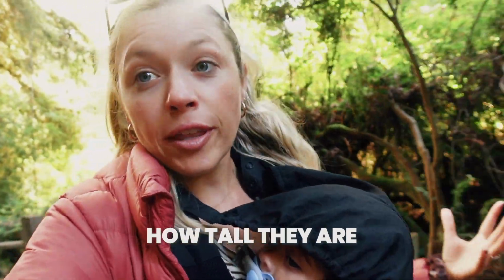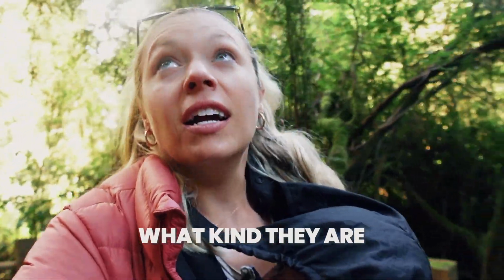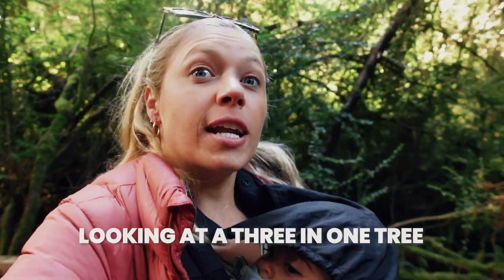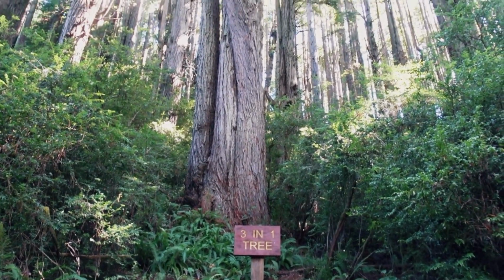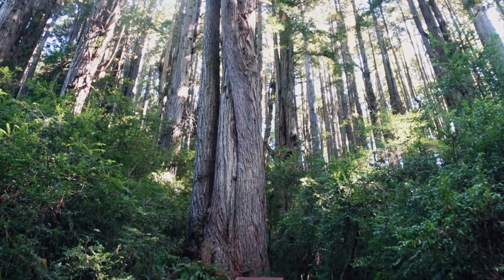As you're walking up, there's a bunch of signs labeling all the different trees out here, how tall they are, what kind they are. There's so many different trees. I'm looking at a 3-in-1 tree. It literally splits into 3 different stems, roots, logs, whatever you call that.